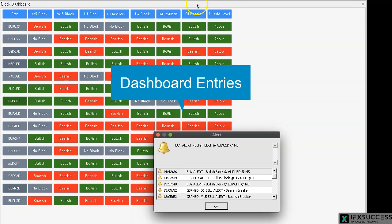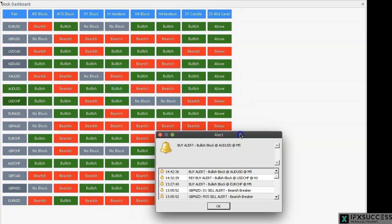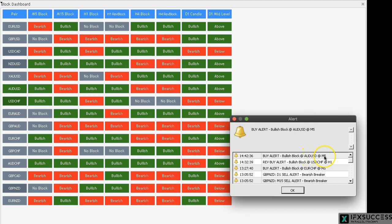Let's talk for a second about a couple of entries that I've made today. Right now we just got an entry for the Australian dollar on M5. So here's the Australian dollar right now. We have a bullish candle and we're above the mid-level, and we have 1 hour bullish blocks and the 5 minutes. So this could be considered an entry right now. Right now I'm in a couple of entries, so let's quickly see Australian.